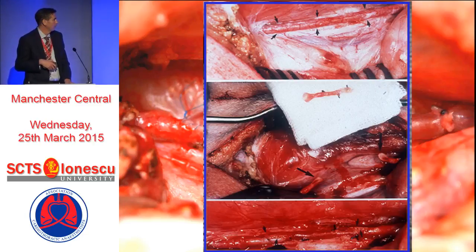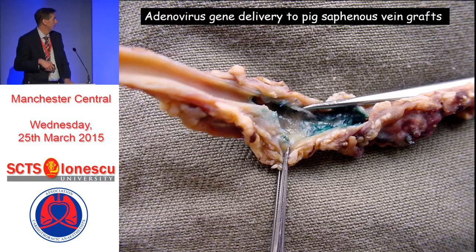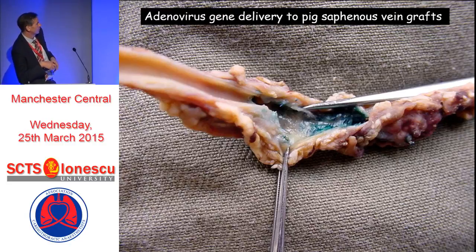We also use the pig model that Johnny's alluded to, and Andrew's alluded to, that Johnny and Andrew developed. This is with Song Wan in Hong Kong, where essentially we can just modify the vein graft with gene transfer here and then just graft in. This is the end-to-end system that Andrew already talked about. And essentially, again, it's a very efficient system. So if you look 7 days later, then the graft itself has very high levels of this blue reporter gene. So we can actually deliver things very usefully in this system.